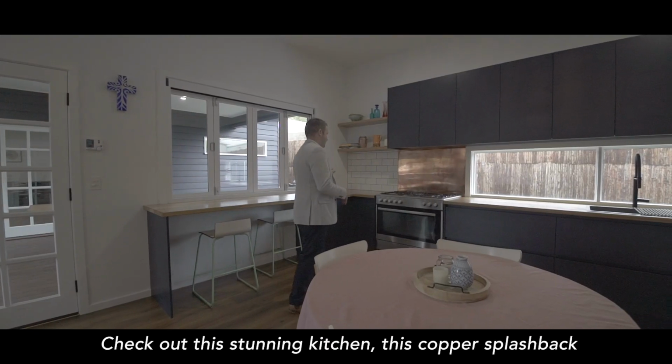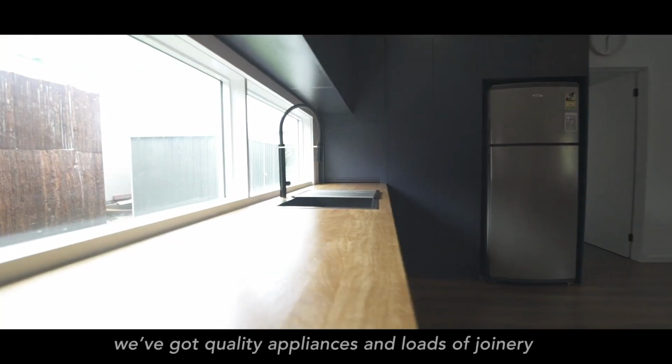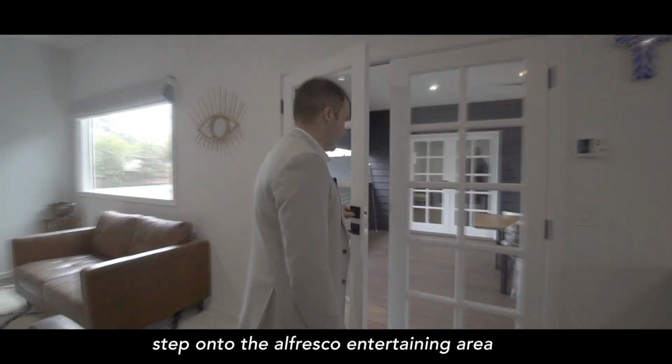Check out this stunning kitchen, this copper splashback. We've got quality appliances and loads of joinery. And then out through these doors here, we'll step onto the alfresco entertaining area.